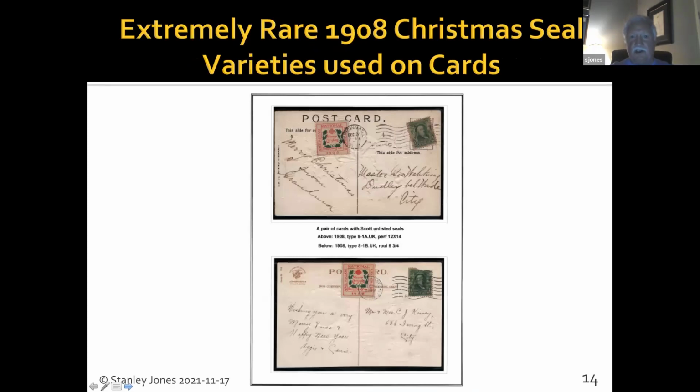These two cards, when you look at them with the naked eye, you don't see how really scarce they are. The bottom one has the seal rouletted. It's a very scarce local issue from the West Coast. I believe this one is canceled in Oregon. The top one is probably even rarer than the rouletted one. That one is perforated 12 by 14. Now, I don't know how that happened, but it is a very, very rare issue.